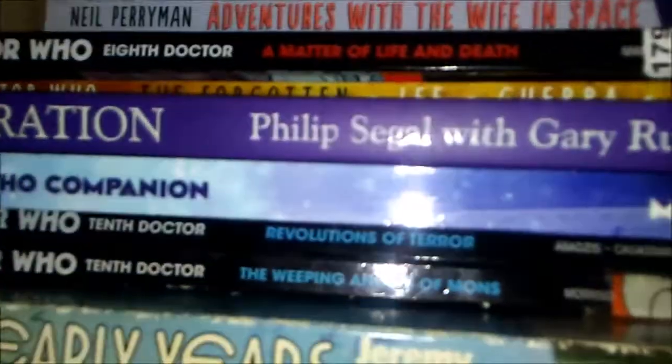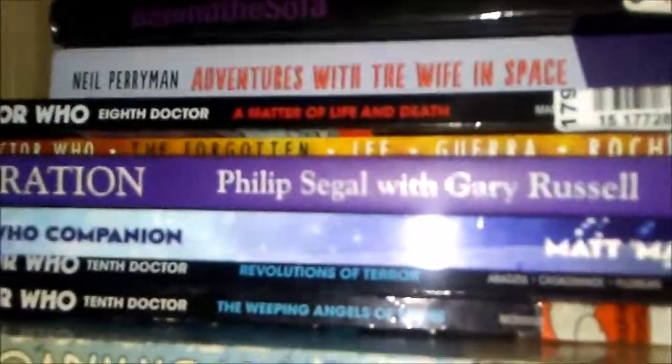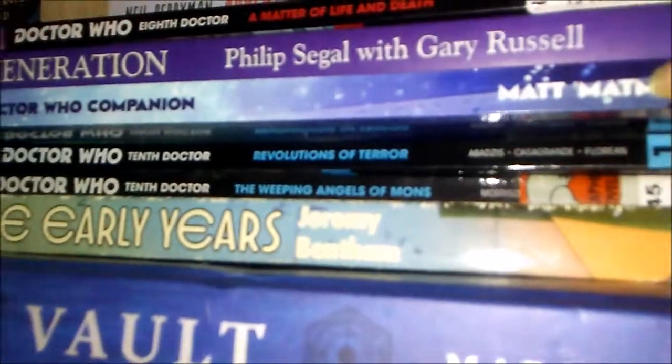Then we have Regeneration, and this is about the resurrection of Doctor Who around the time of the Eighth Doctor. This one I have signed by the author. This is a guide right here, the unofficial Doctor Who Companion. This was the updated version of the original one.